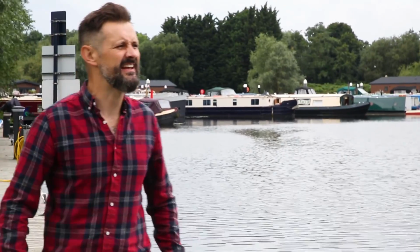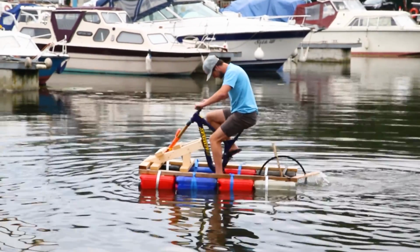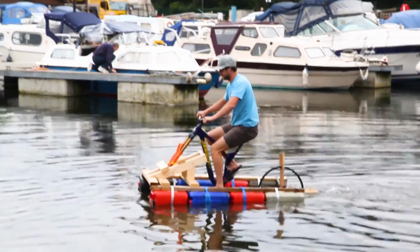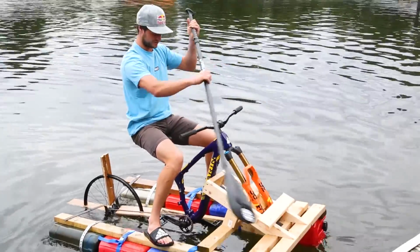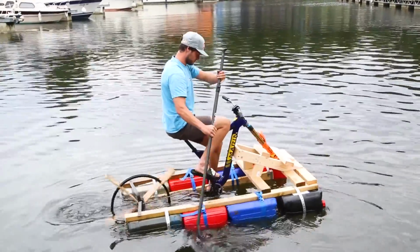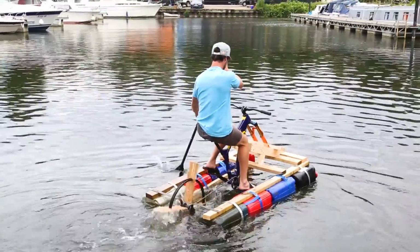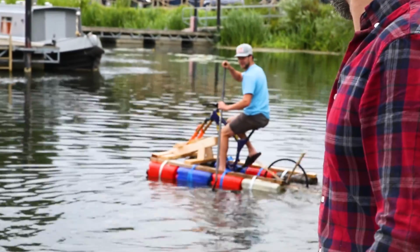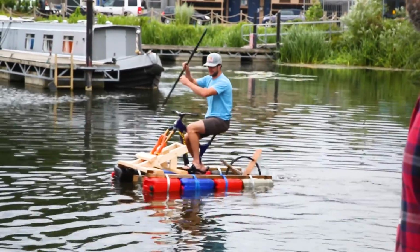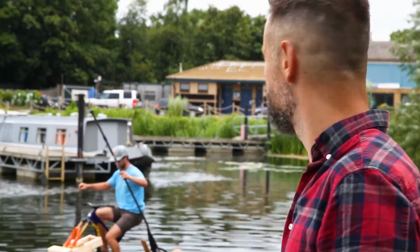How does it steer? Can't steer. Turn it now. Right, if I can do this, I'm up for any course. I'm going to go. It might look a bit Heath Robinson, but actually, it works annoyingly well. I don't think it wins any beauty awards, to be fair.